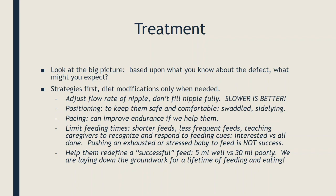Some of my go-to things out of my bag of tricks: adjust the flow rate, adjust the nipple. I've had some babies have to go on the ultra preemie. They won't take a lot by mouth, but they'll do so safely. Don't fill the nipple fully. Slower is always better for this population. Positioning, so we do a lot of elevated swaddled sidelying. Pacing, so we know that that can help with endurance if we're giving them those breaks when they need it.